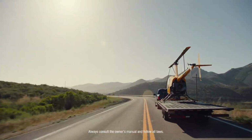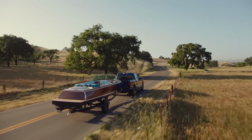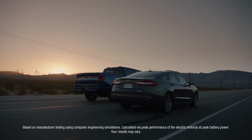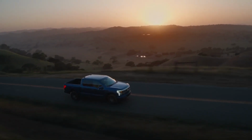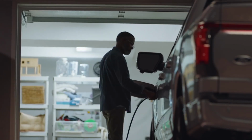Iconic F-150 capability meets advanced technology, meets electrification, for an experience that's more connected, more dynamic, and more unexpected than ever before. It's the quickest accelerating F-150 built yet, with the most targeted torque of any F-150 ever. It's one of the most thrilling rides we've ever built, truck or otherwise. But even when it's not being driven, it's still got the ability to amaze.